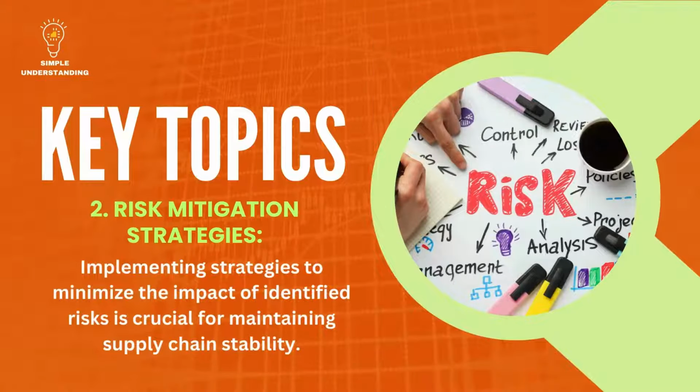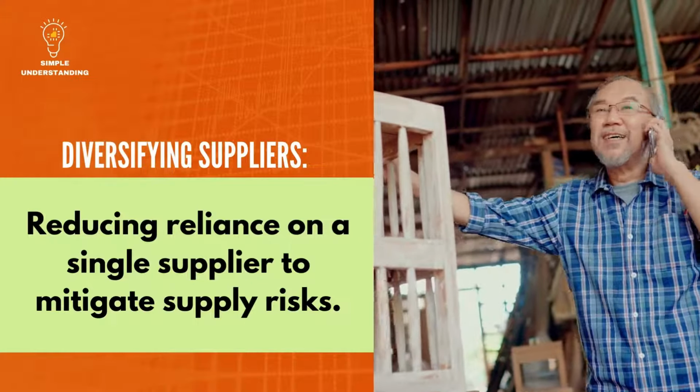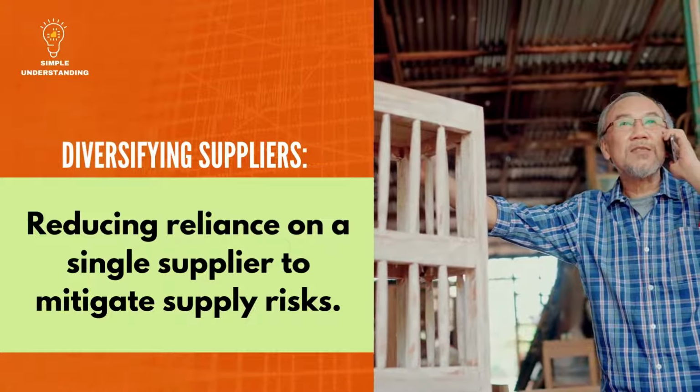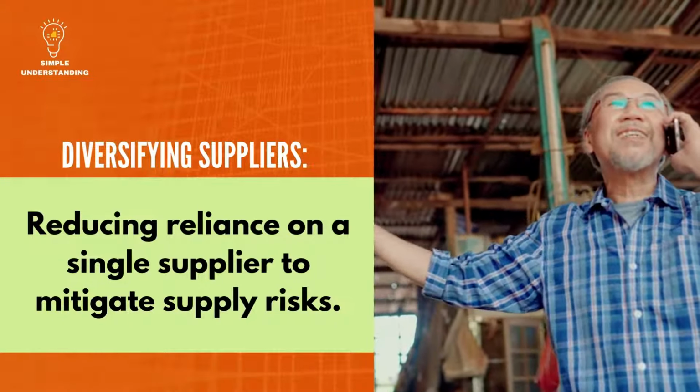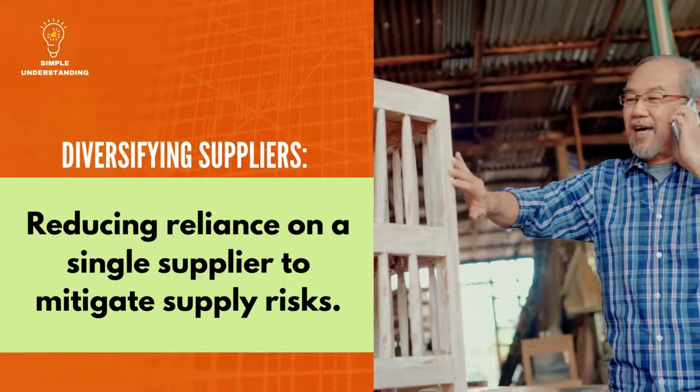2. Risk mitigation strategies. Implementing strategies to minimize the impact of identified risks is crucial for maintaining supply chain stability. A. Diversifying suppliers. Role: reducing reliance on a single supplier to mitigate supply risks. Example: sourcing components from multiple suppliers in different regions to avoid disruption from any single source.